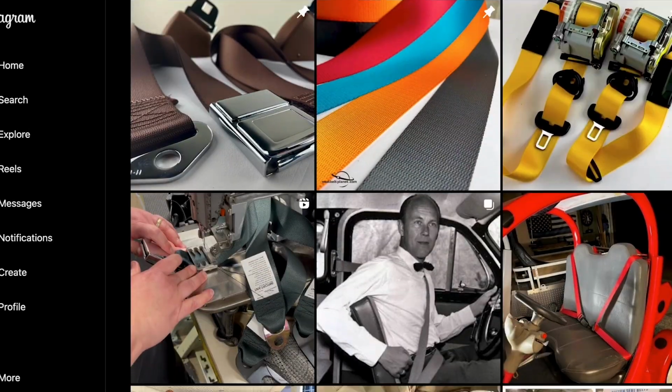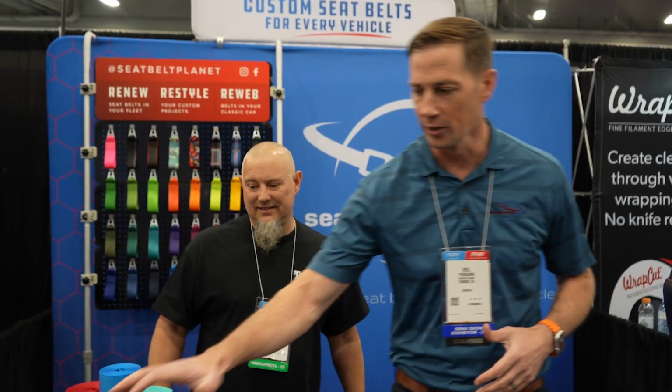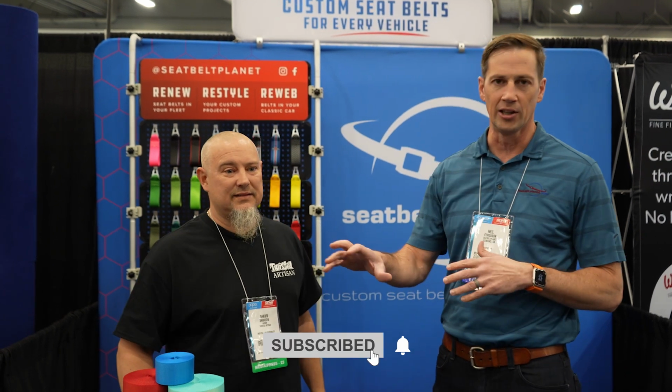So we manufacture aftermarket replacement seatbelts for all kinds of different cars and trucks. And we can also re-web your existing seatbelt. So if you've got a newer car or something that you want to maintain the original hardware, we can do that for you as well. 50 or 60 different colors, so I'm excited to work with you.